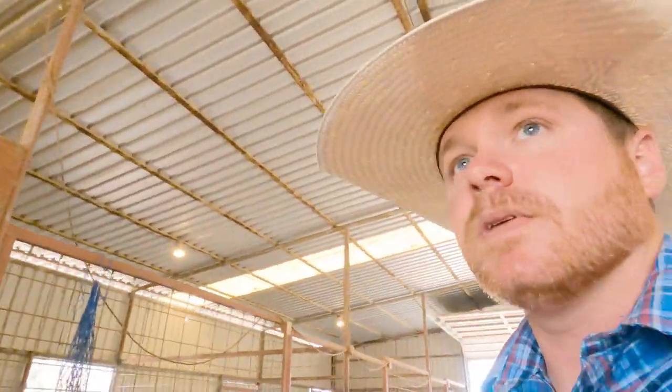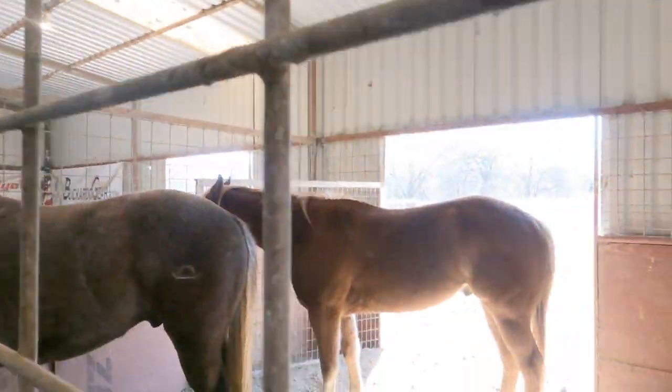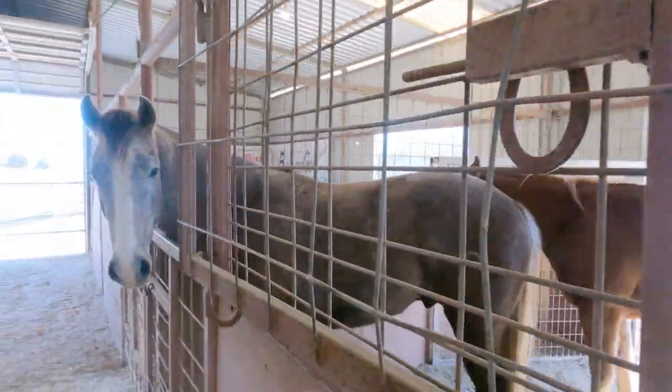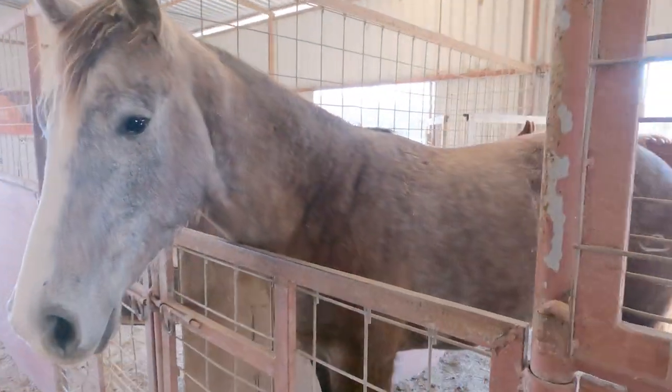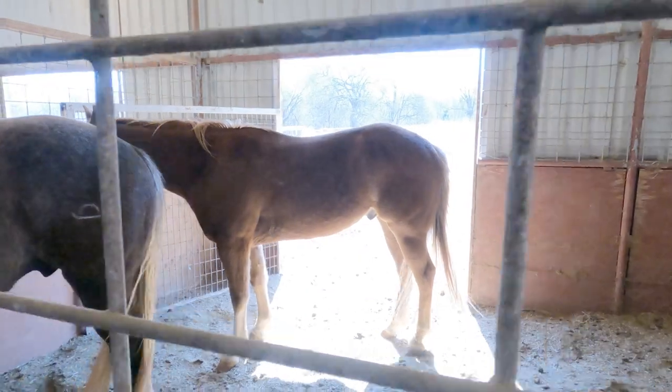So he came with a name. His name he came with is Nima, I think. I think that's what it is. Nima be his name. This is Jay, the gray. Both geldings. Cool dudes. Not sold on Nima yet.